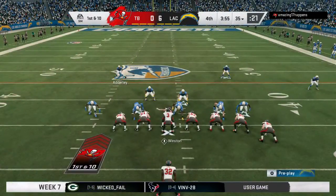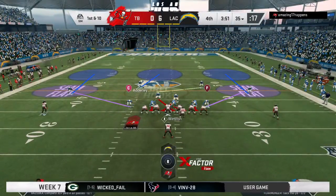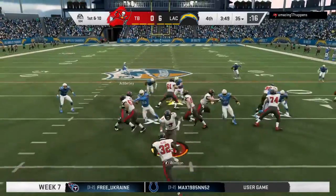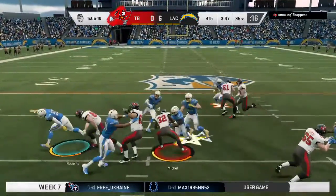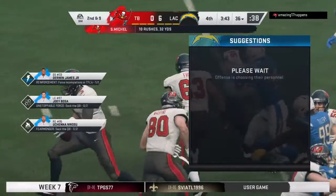Now they've got momentum going, so you know I'm a big advocate. Get back on the line of scrimmage. Throw another play at them while you've got them rocked on their heels. Now a 1st down carry. It's Michel. And this defense not giving him anything there. Maybe a yard up to the 36.